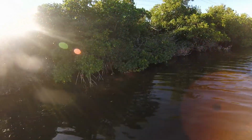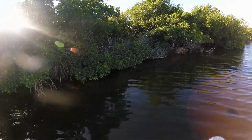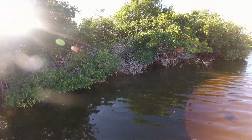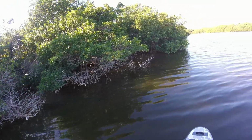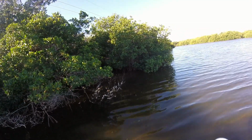This whole shoreline is just absolutely beautiful. It looks like you could fish every inch of it and pull a fish out every 10 feet. It is absolutely gorgeous. It's actually, unfortunately, too much of a good thing because it's hard to pick a spot.